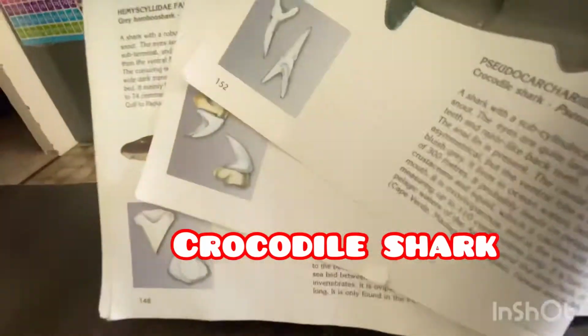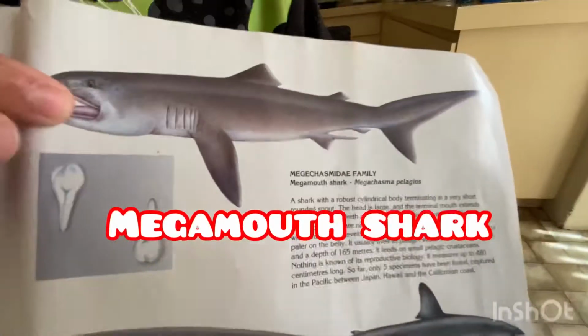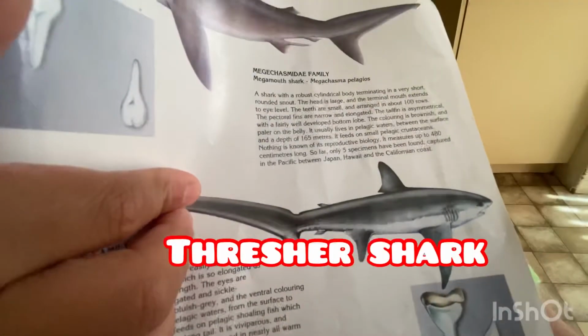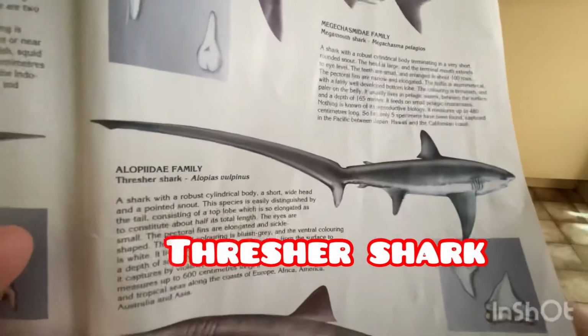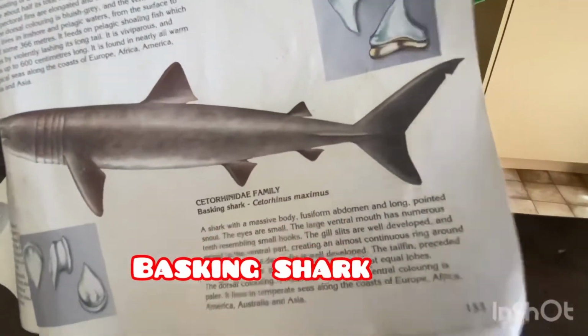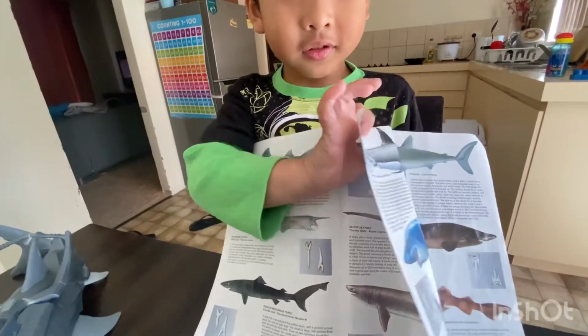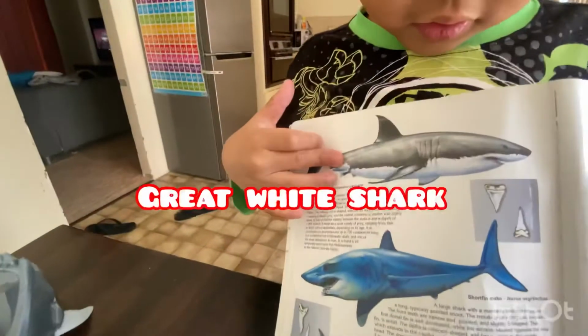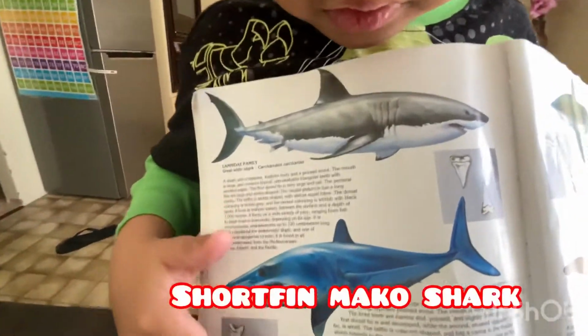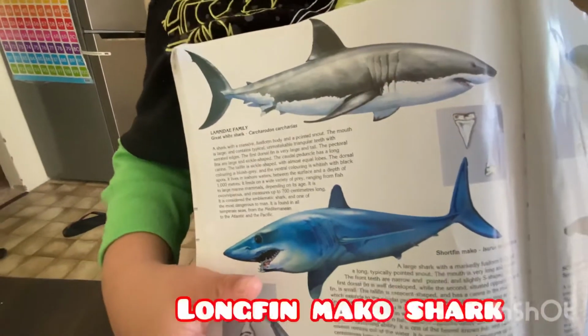This is crocodile shark. This is mega mouth shark. This is treasure shark. This is mustang shark. Next one. Next. This is sweet white shark. This is foxy milk shark. This is long fin milk shark.